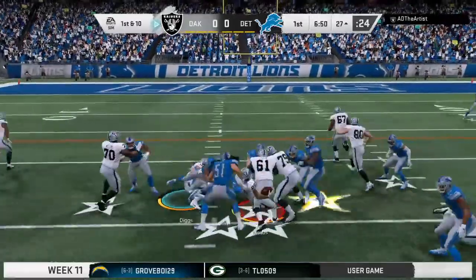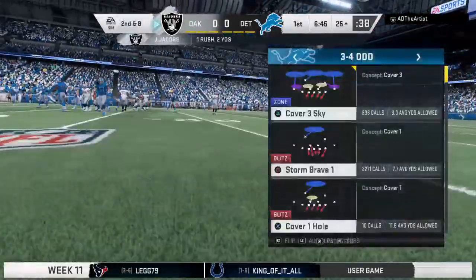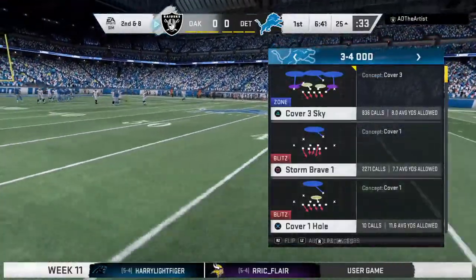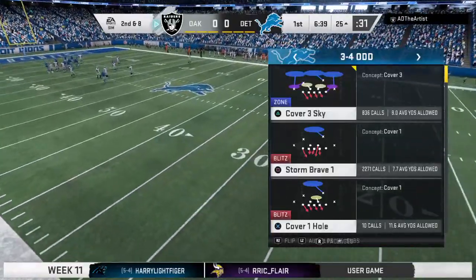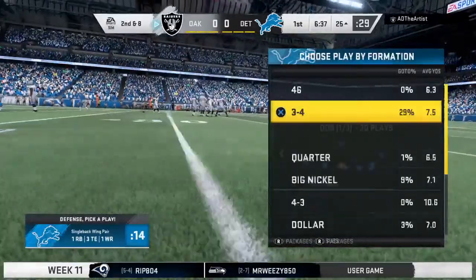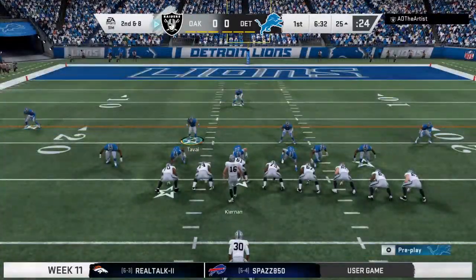First carry for Josh Jacobs. Only a couple for him there on the game's first play, and it's second down. They tried a quick hitter inside, but that one was swallowed up because what they're hoping is those big defensive linemen will take the bait and move laterally and open up a crease that they can run through. Didn't happen on that play.